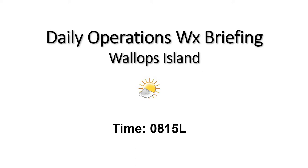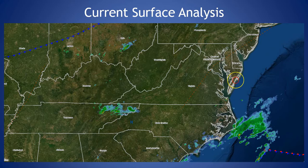Starting off mostly sunny this morning with just a few clouds out there. Otherwise, expecting a similar day as what we've been seeing with some warmer temperatures, but nothing too extreme as we go into our Friday. If you take a look at the current surface analysis, we do have that high pressure that's been in control of the area moving off the coast and off to the east.